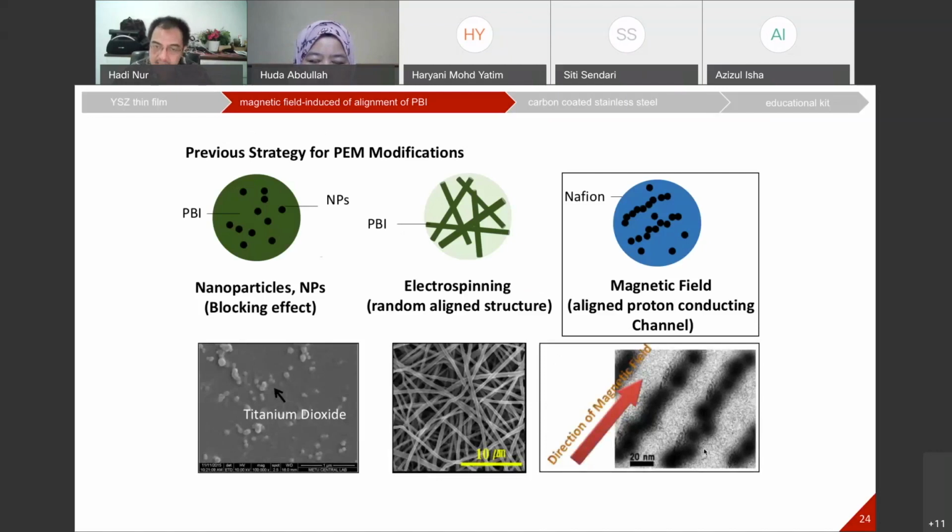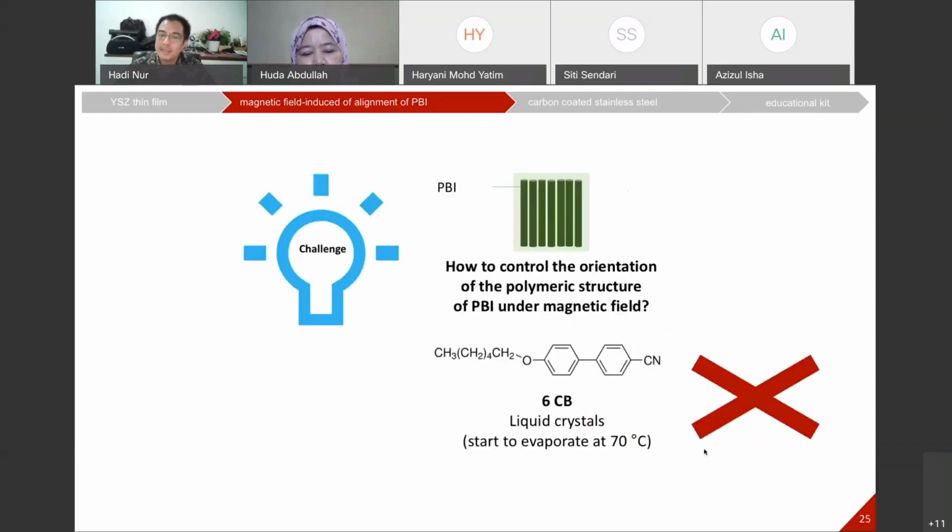To increase the efficiency of the proton exchange membrane, several strategies have been carried out previously. Among them is adding nanoparticles and also using electrospinning to produce a random aligned structure. One interesting method is to use particles that can align with the magnetic field so that the proton conductivity increases. In this study, we use polybenzimidazole, a material that is considered a potential proton exchange membrane. Firstly, the material commercially available and used by many researchers for the proton membrane is Nafion.